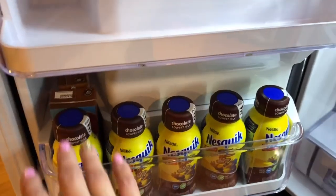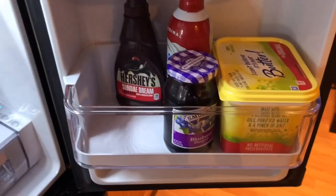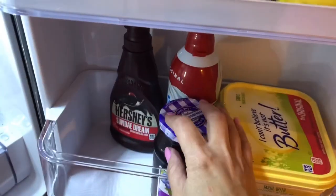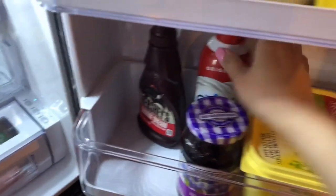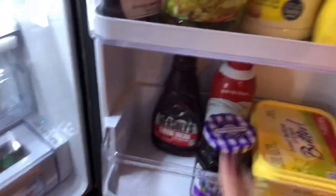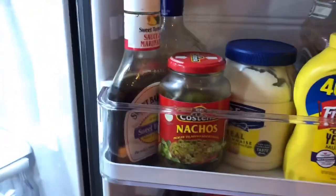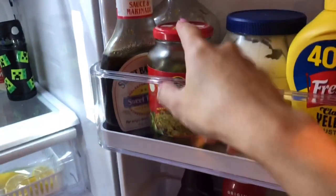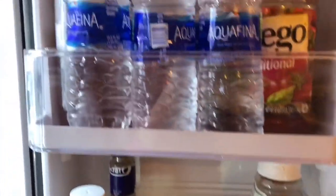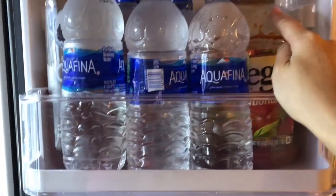And then down here, I just have some chocolate milk. And then on this side of the door, I have my butter, my jelly, whipped cream. We use whipped cream for pancakes. It's delicious. And then my husband loves this. He uses this for ice cream, Hershey syrup. Then I have my condiments here, like mustard, ketchup, mayo, barbecue sauce, jalapenos. Then I have some bottled water here and this tomato sauce.